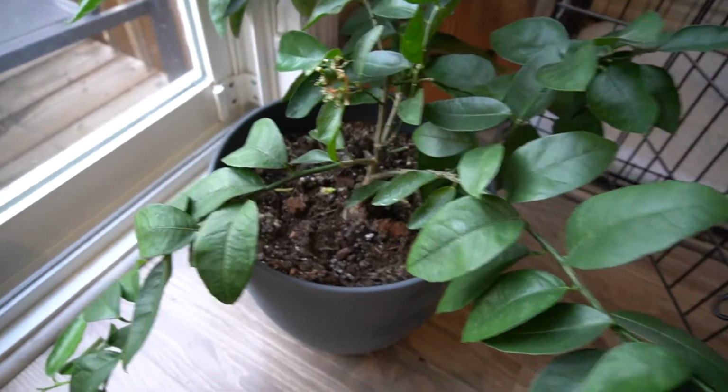Like I said, the lime tree came from Lowe's, and actually my monstera came from Walmart, believe it or not. But that little snake plant cutting I have in the kitchen I got for free. And this is a little hack that I have learned recently.